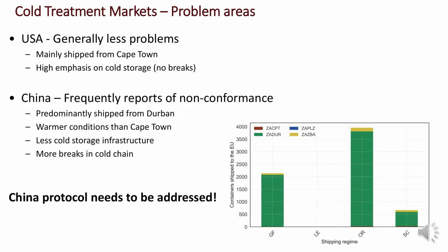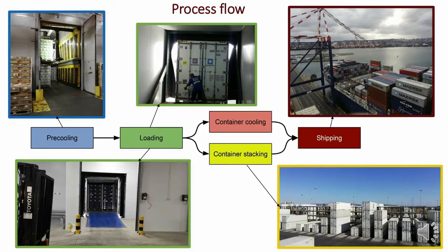We can discuss later. Just to go through the process flow, there's usually a pre-cooling event, usually 72 hours minimum. Then the pallets are removed from the tunnel, moved out of the cold area, and loaded into a refrigerated container. Then there are two events happening: the container is trying to cool the fruit, and the container is also in the stacks, so it's not in our control anymore. It's usually in Transtate's control. Mitchell had a lot of discussion earlier on this. And then, of course, it's shipped on the water and it's off.